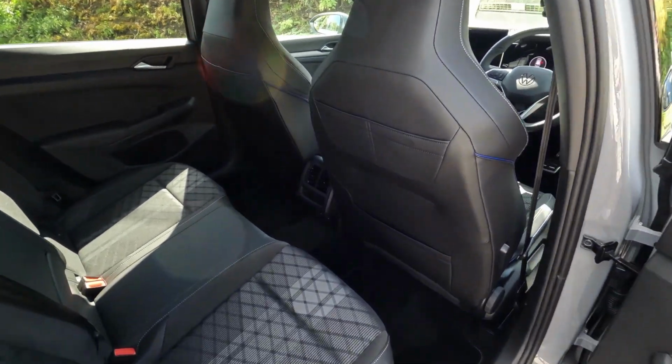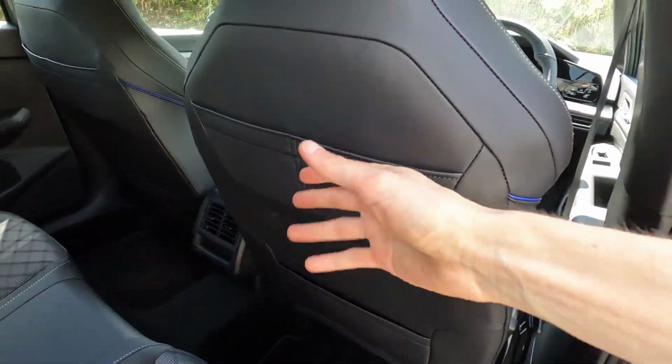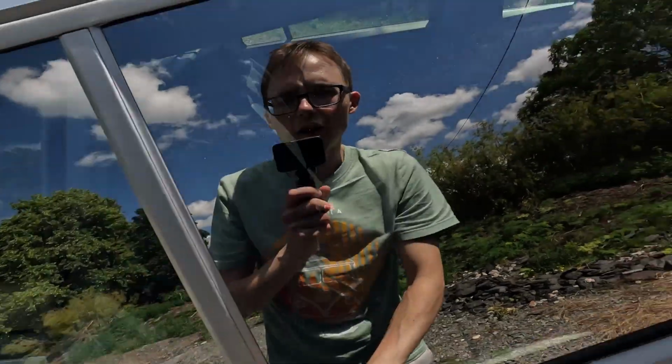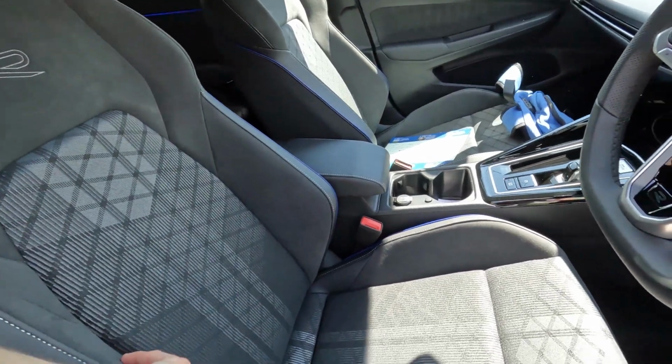The normal seats are actually probably a little bit shallower. The R-Line's a little bit bigger and bulkier, I would say. So for back passengers, it sort of obstructs a little bit of the view. And I had no problems with the seats in the Match that I tried, but these are nice, particularly for the drivers as well.